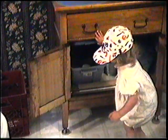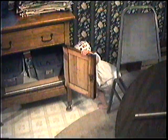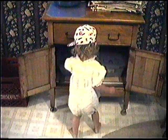Done. Oh, why don't you feed the dog and the cat? Come on. Go feed the dog and the cat. Cat. They're waiting to be fed. Here, wait, we'll move this out of the way. Okay. There's the dog, right? Okay. Cup, yeah.